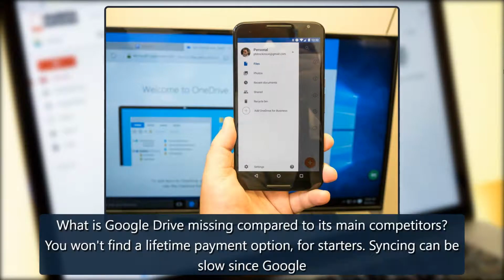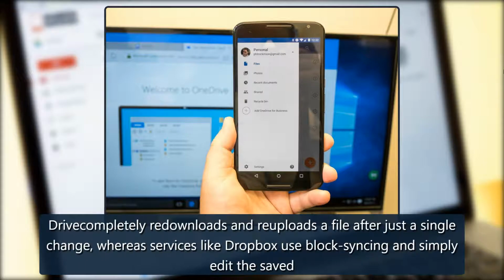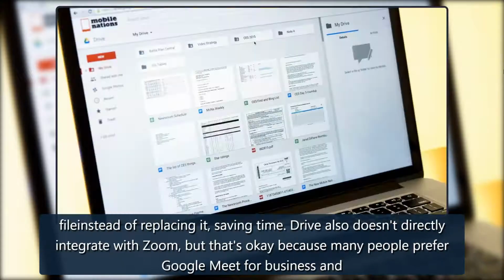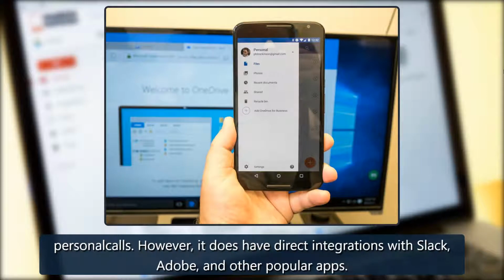What is Google Drive missing compared to its main competitors? You won't find a lifetime payment option. For starters, syncing can be slow since Google Drive completely re-downloads and re-uploads a file after just a single change, whereas services like Dropbox use block syncing and simply edit the saved file instead of replacing it, saving time. Drive also doesn't directly integrate with Zoom, but that's okay because many people prefer Google Meet for business and personal calls. However, it does have direct integrations with Slack, Adobe, and other popular apps.